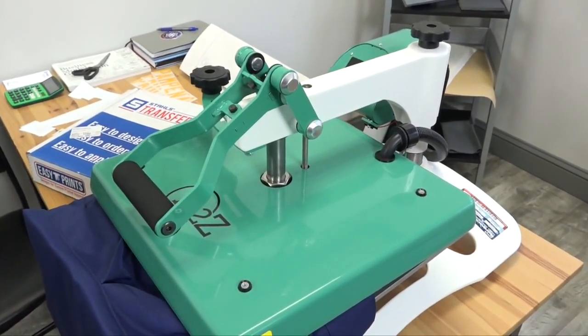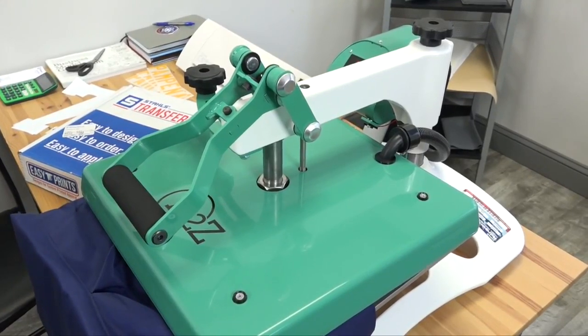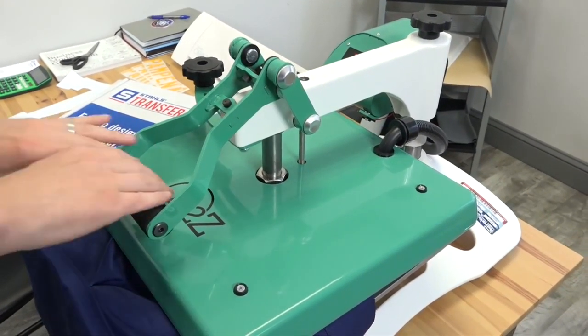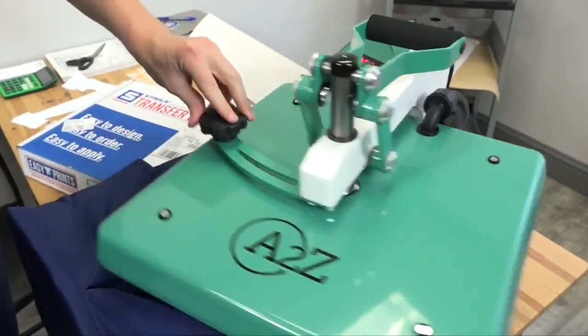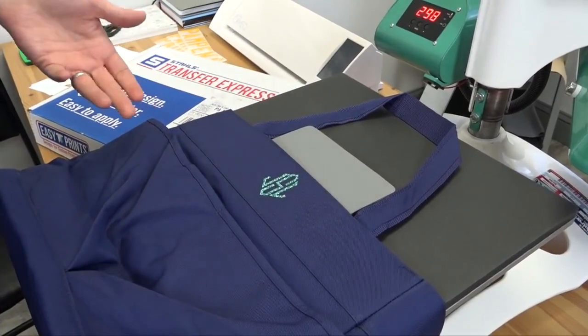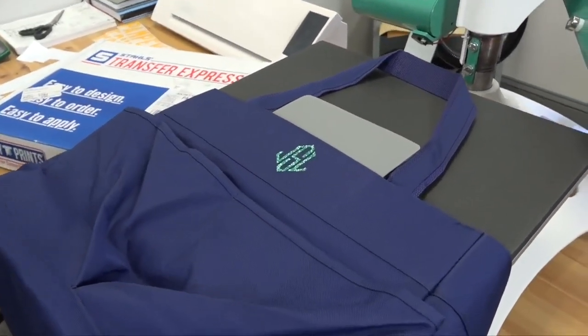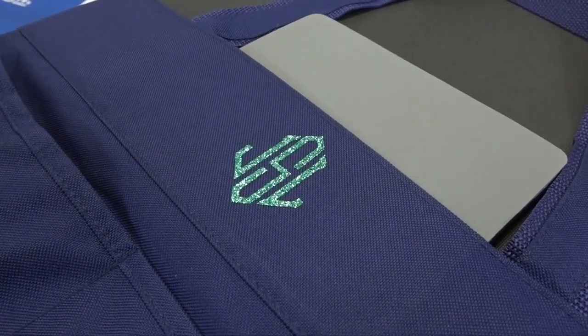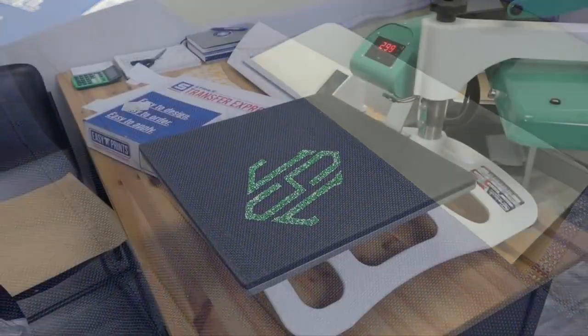So whether you want to decorate t-shirts or bags, you can do it on the A to Z heat press, screen printed transfers, or heat transfer vinyl very accurately. After it's been applied, I'll peel the backing while it's hot for this design, and I have a high quality completed result. Very easy to do. Let's move on to our next item.